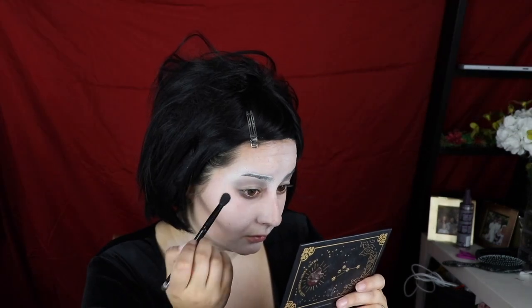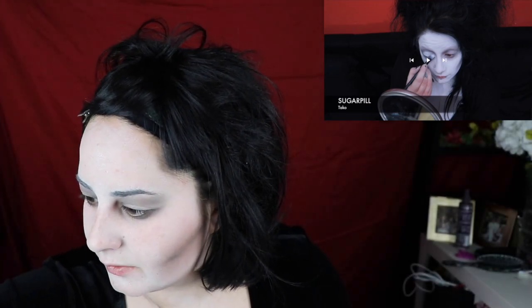Okay, and it looks like she's going into her inner corner and then she's going underneath. Lots of blending. Then I put white or occasionally another color on my lids. She puts white. Alright. And she uses a flat brush. So let's grab that flat brush. She kind of goes over her lid and then underneath.